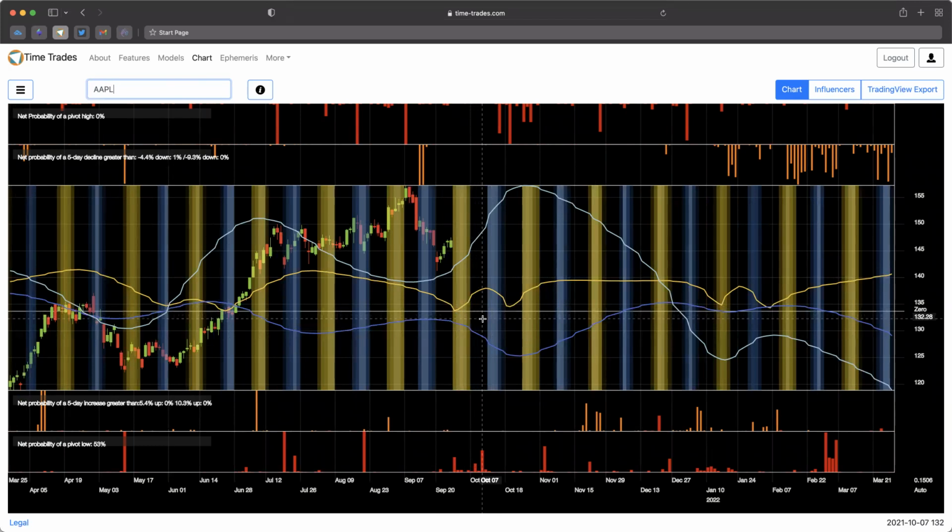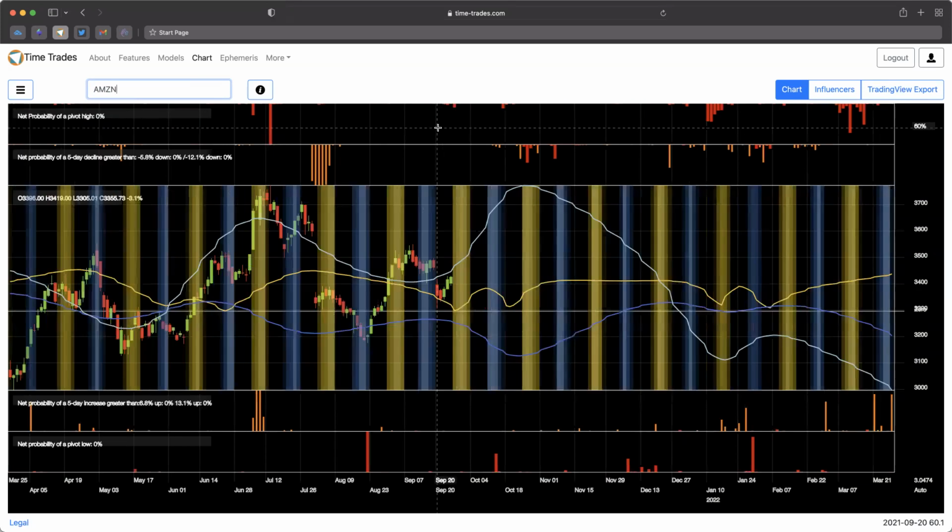Apple is showing a 53% probability of a pivot low on October 7th, okay? So that's good, and we've still got that light blue coming into a peak right around the end of October, and that's corresponding with pivot highs for Apple as well. Okay, let's take a look at Amazon. What's Amazon going to tell us? Amazon's got a pivot low around October 13th, and then a very small probability pivot high around October 15th, and then some down days right as light blue makes a top there.